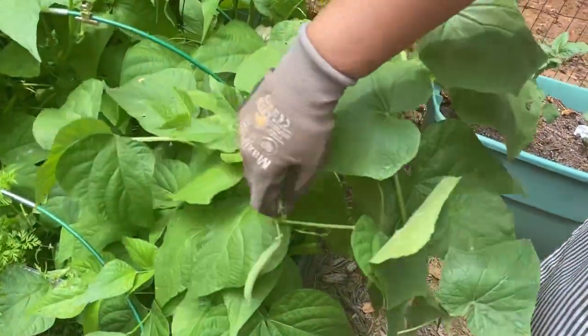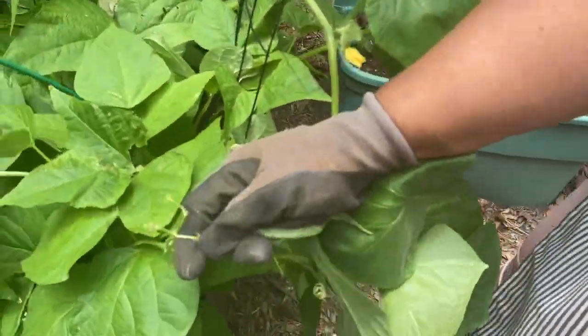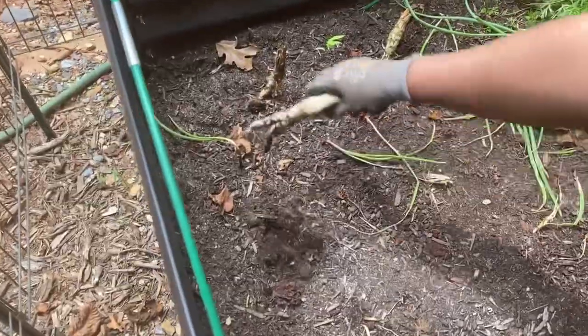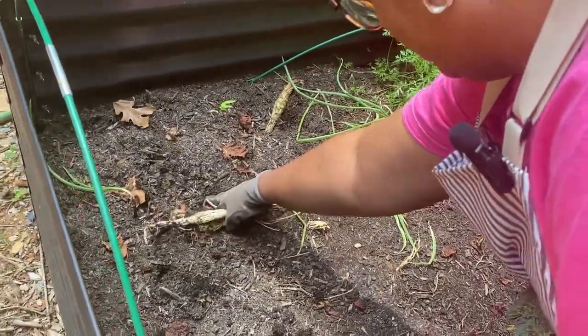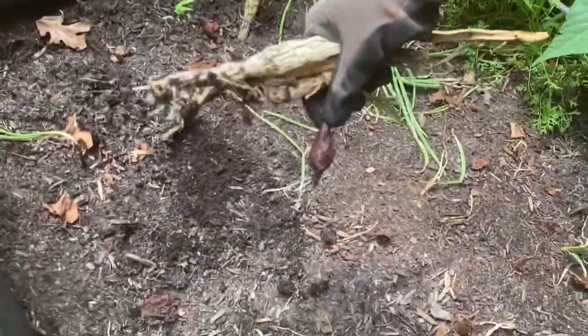This bed now that I'm in actually has those things that I planted from seed. These green beans, yellow squash, cucumber, and cabbage. Now I'm pulling up what's left over of my romaine lettuce, and I had planted some onions in this bed, and you see they didn't do too well. I'm going to remove all the onions because my onions should be bigger by now, and they're not. So I need this real estate for something else.